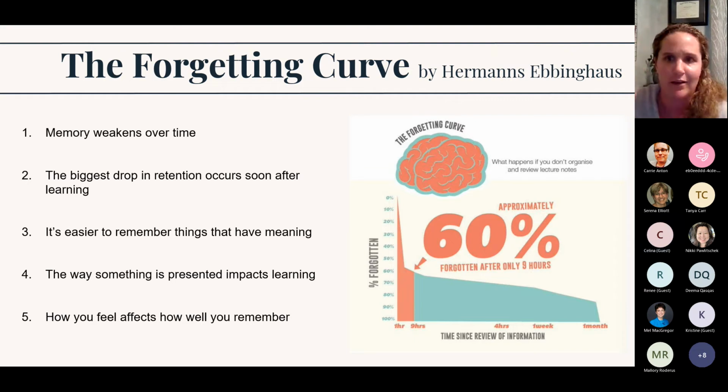So the forgetting curve, in a nutshell, was coined by a German psychologist, Hermann Ebbinghaus. He wanted to understand more about why we forget things and how to prevent forgetting information. His research focused on the area of memory and forgetfulness, and he produced this forgetting curve, which is a visual representation of the way that information learned fades over time.